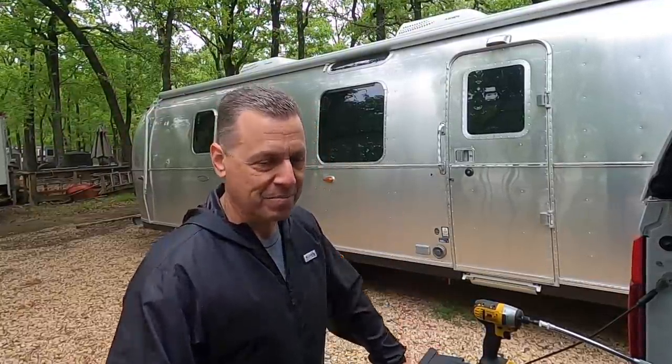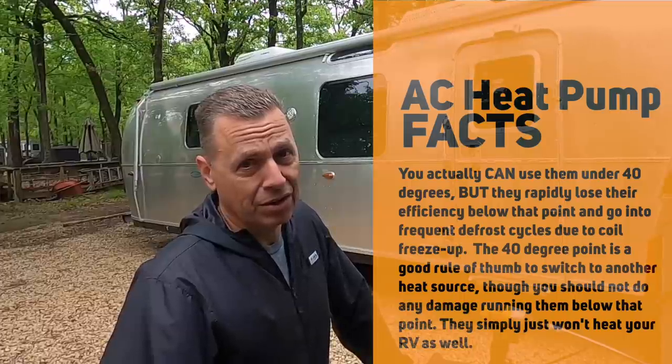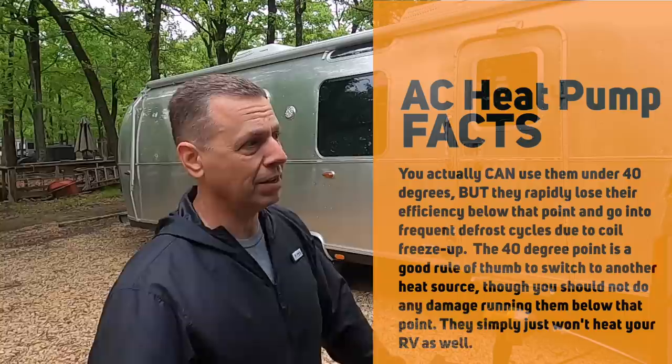I believe it's going to be like a 4.5-5 hour drive to Truma in Elkhart, Indiana, to get this Alde system fixed, finally, on the Airstream. And as you know, that's one of our main heating sources, other than the heat pumps on the air conditioning unit, which you cannot use if it's under 40 degrees.